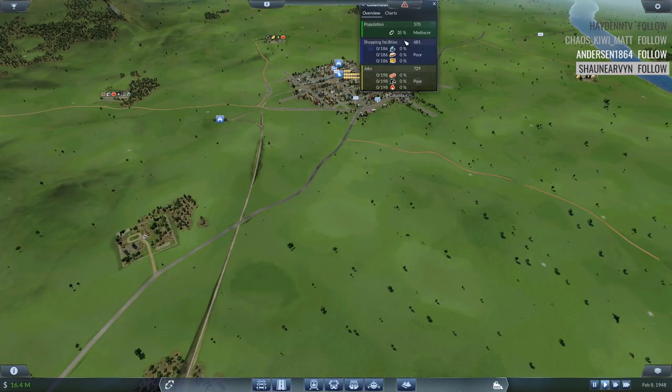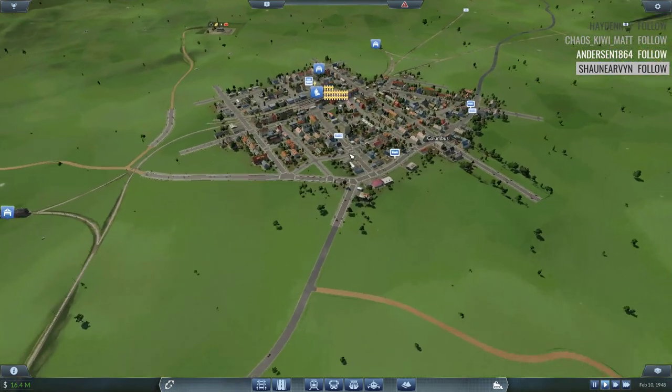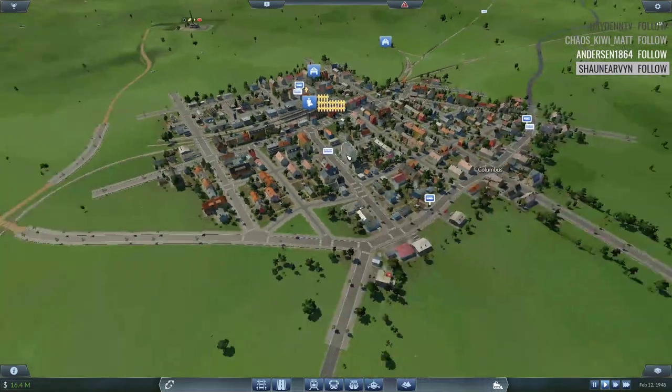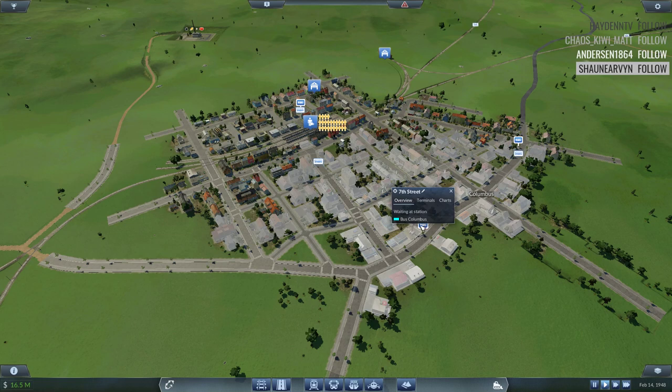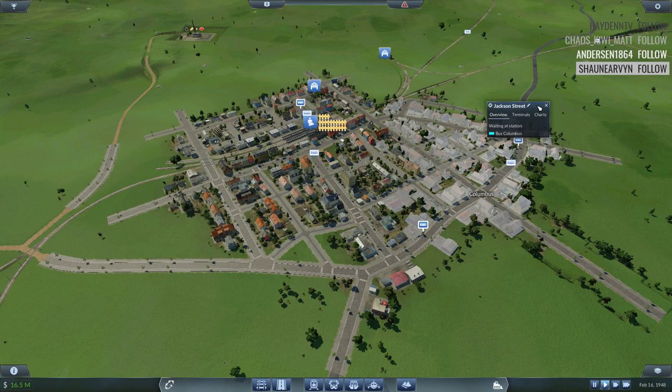Now, Columbus, we're still 35% of our population is using the transportation with the bus line and all that stuff. So now this has expanded. We still cover pretty much the whole town, so that's good.